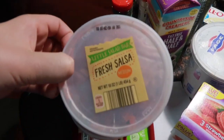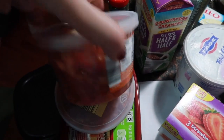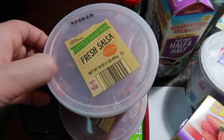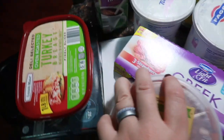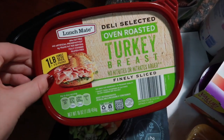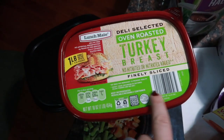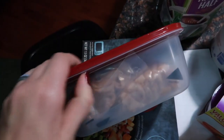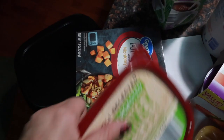Fantastic. I got medium salsa. How did I let that happen? I'll have to mix them together. It'll be fine. Usually I get mild salsa. I got 2 fresh salsas that are 0 smart points. I got the Aldi oven roasted turkey breast. I didn't actually look to see if it met the 0 smart point qualifications. I track all light turkey meat as 0 smart points.